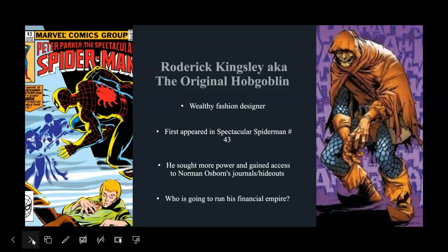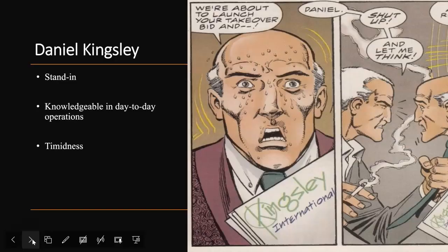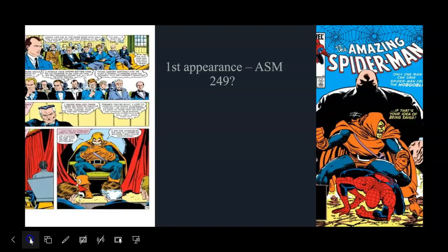As he began to engage in these criminal activities, he needed somebody to run his financial empire. And that person would be his brother, Daniel Kingsley, who would be primarily used as a stand-in for him. And then Daniel Kingsley would be very knowledgeable in the day-to-day operations, and also very known for his timidness. So Roderick Kingsley is a very confident man, and we can see that his brother wasn't.